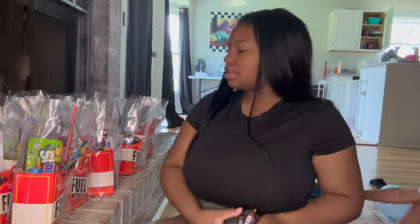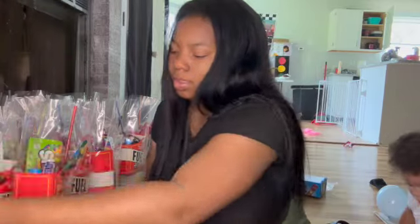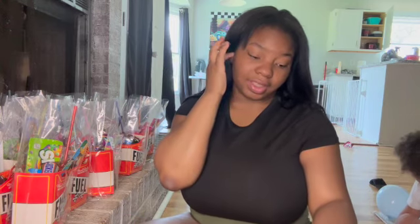So I did get a piñata. So I'm gonna use what's left over. Whatever is left over is going to go in the piñata, and then I'm going to buy some more stuff for the big guys. Whatever's left over is going to go in his piñata. The piñata is really for something for them to do. I didn't really think about the candy part.